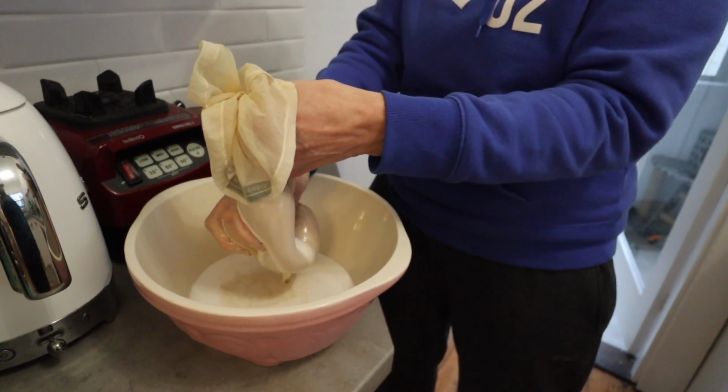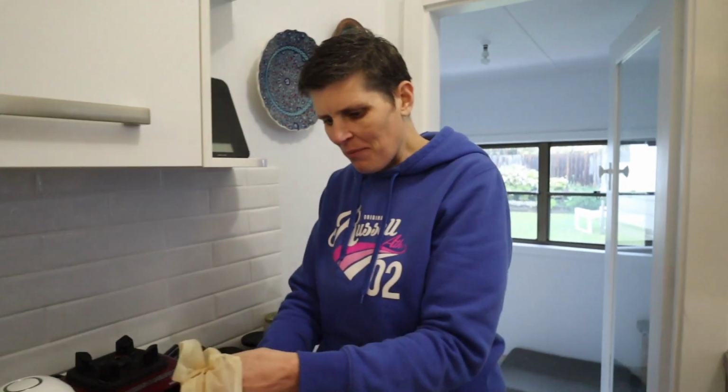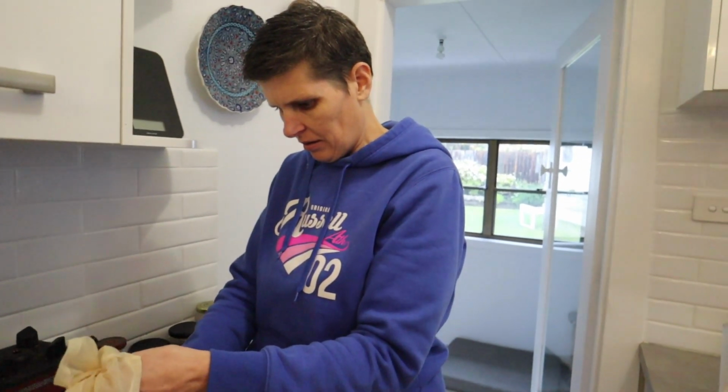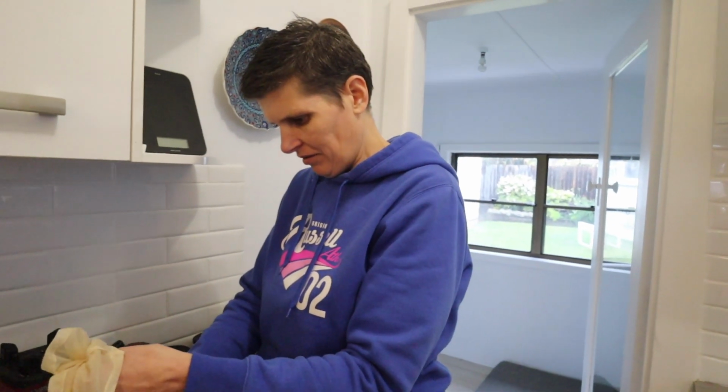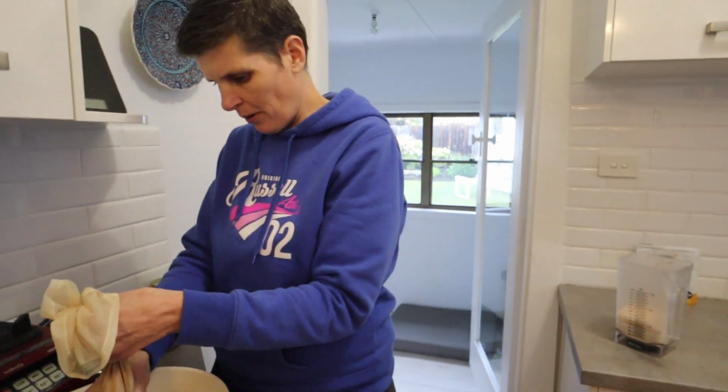You've got to be careful, and I would highly recommend doing it over an open, wide bowl, because Erica tried to do it straight into the jar originally, and nut milk literally went everywhere. Everywhere. Dan was in the lounge room, and I yelled out like I had a heart attack. Oh my God, Dan, come here! It was just nut milk everywhere.